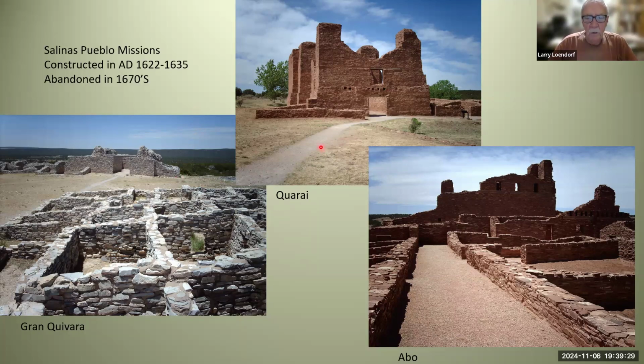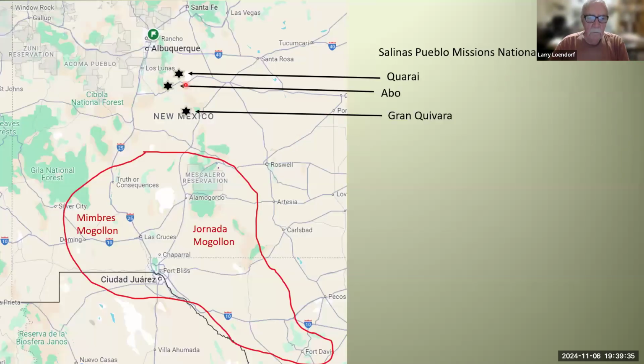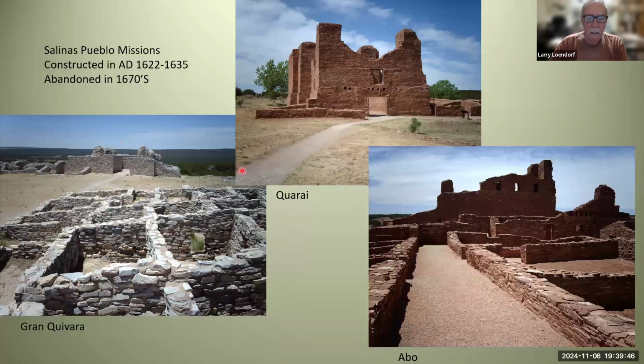And so between those two things, they abandoned this area, and these people who were in this area back on this side of the mountain range right here moved over to the other side of the mountains and rejoined tribes like Isleta Pueblo and other Pueblo groups, and some went south to Pueblo del Sur down near El Paso.